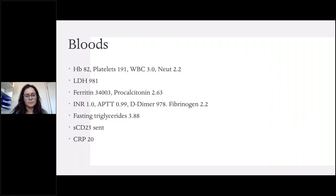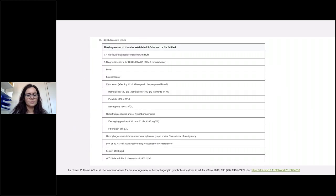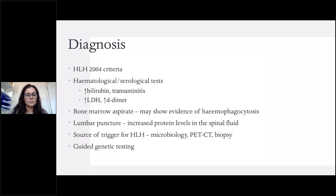As we saw in this case, her ferritin was sky high. And that's actually part of the reason why we decided on this particular diagnosis. Okay. So like I said, the diagnosis of HLH is based on the HLH 2004 criteria, and it involves hematological and serological tests.